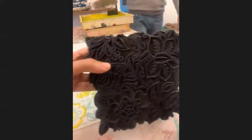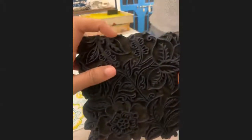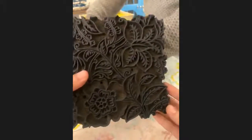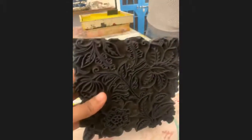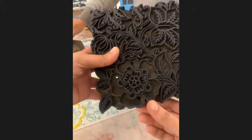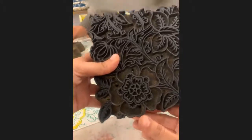So this one has been made into the design. So this is the marker for the next print. So you know where to join it from while printing. This one, and this has to go into that little groove.